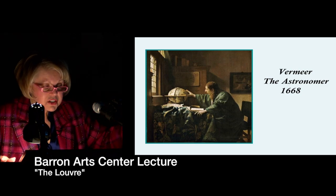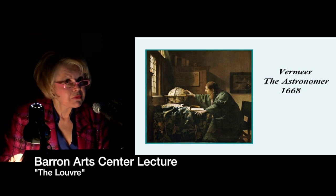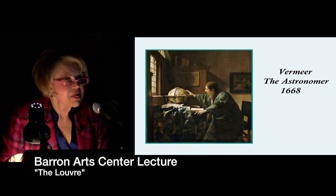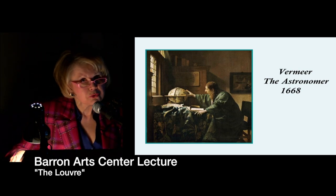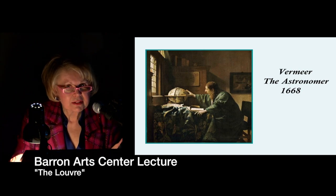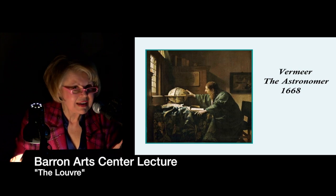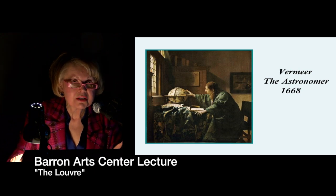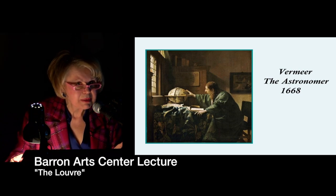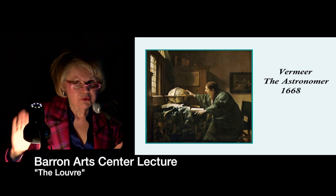Now, this is the Astronomer, which is one of the 2 paintings of Vermeer that the Louvre has. This painting, during World War II, has something on the back. Namely the seal of Adolf Hitler, because this painting was taken off the wall and presented to none other than Adolf Hitler, and he was going to put it into the planned Linz Museum that he was going to build and fill with all the greatest works of art that were ever created.